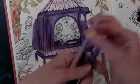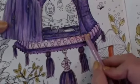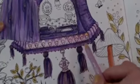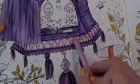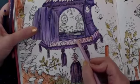And I can take the lavender and blend those out, in between where I put the medium color. Now I'm going over it with the lavender, pulling it down and blending it out.